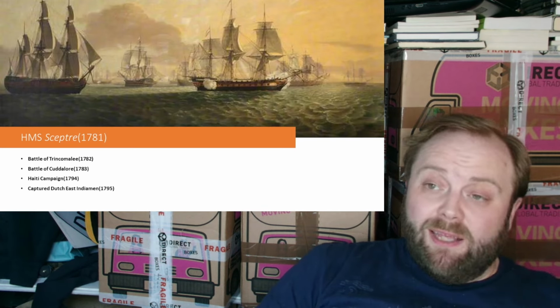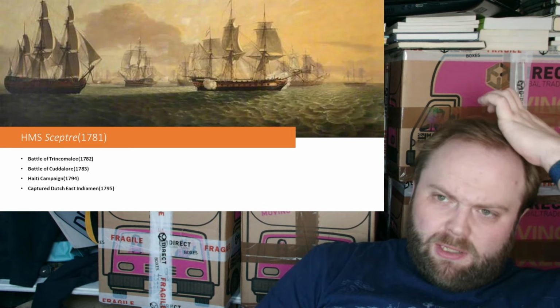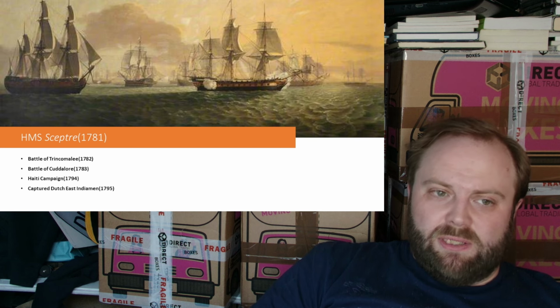And then we have HMS Scepter. Third in the class. Sometimes this is the fourth. I always list her as first because, again, I go by date launched. 1783, 1781, 1781, 1780. So that's what I structure them as. Scepter, she is her own special case.